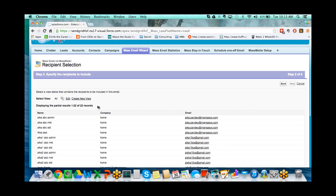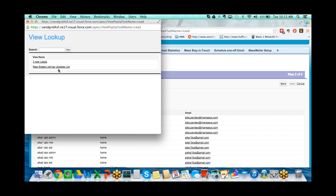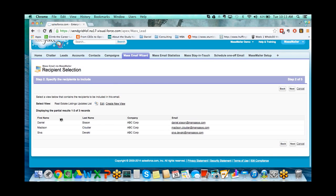Now, you can select a view, or you can create a new view. I'll select a view. For the demo today, I'll select real estate listing update. Here you can see your leads, the company they're from, and their email. You can see I put myself.